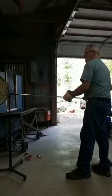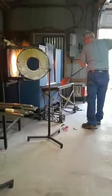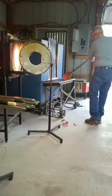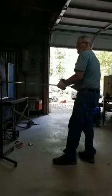All right, there we go. So he's going to try to save this piece. It's not coming out exactly the way he wanted it to. So I'm not sure what he'll make. Whatever it wants to be. Yeah, at this point the glass is in control now. All right, so he's going to go to the marver and reshape that piece. I don't know if you can see it, but it's got a pretty good problem. It collapsed, and it collapsed in that spot where it's thin.